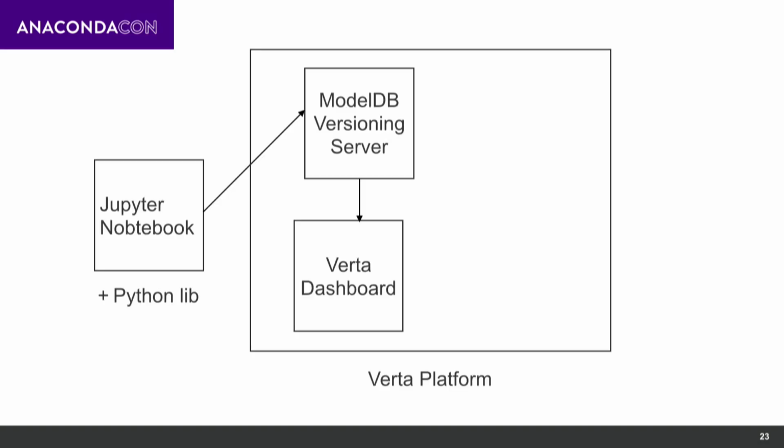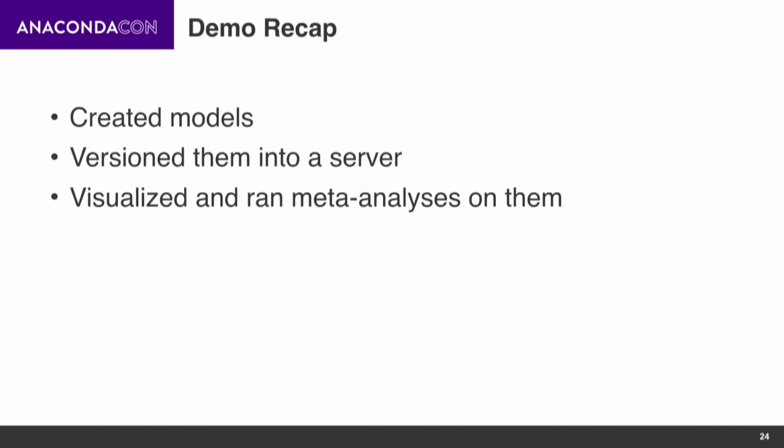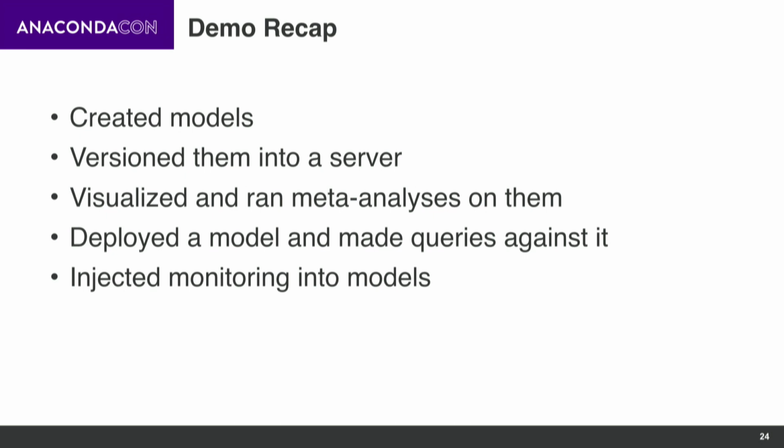All right. So let me jump back to my slides. So here's the thing that we built. Created models, versioned them, ran some meta-analyses, deployed, monitored, and got a bird's eye view of models. OK, so hopefully that's of interest and pretty cool.